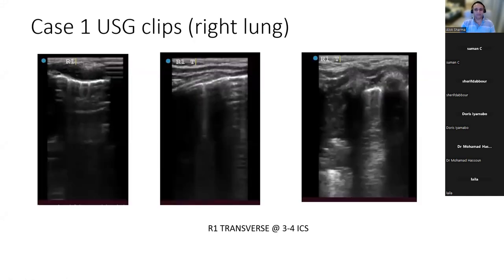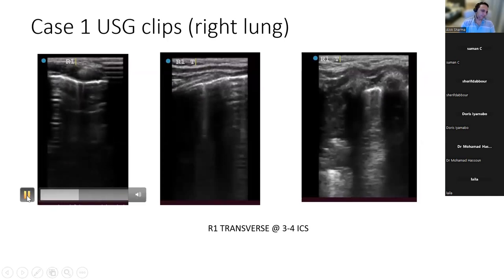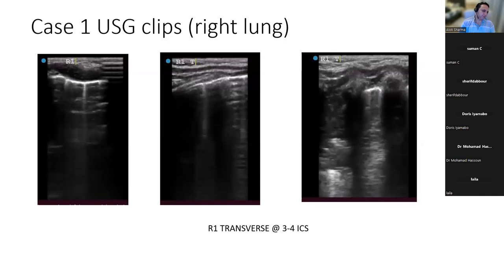Okay. But I still wanted to look a little bit deeper. Frankly speaking, I had some background idea about the baby. So I wanted to see if I'm missing something.